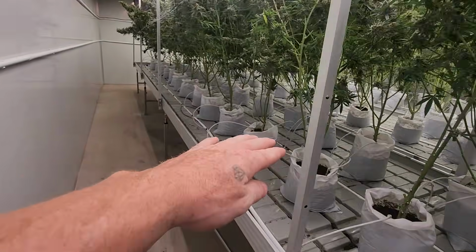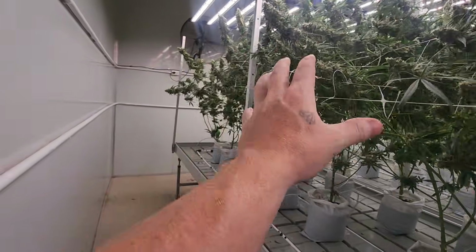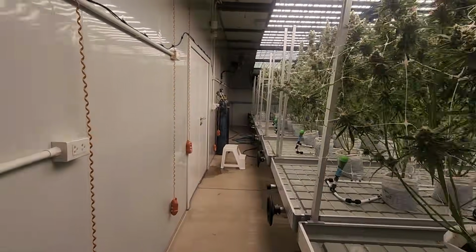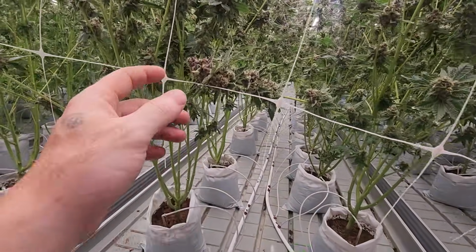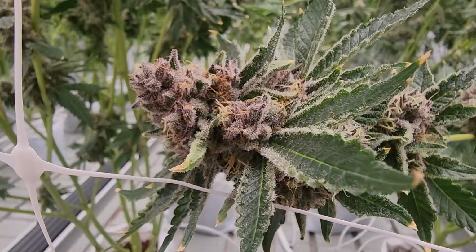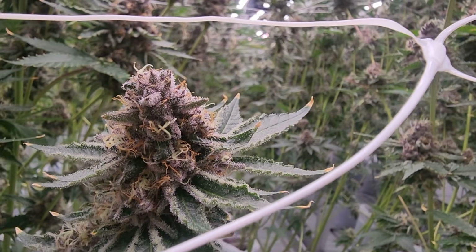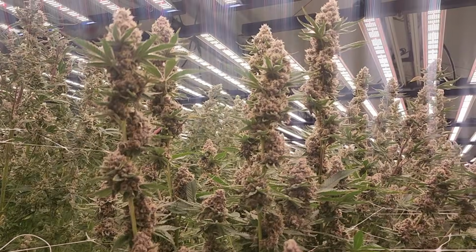We did the same thing, lollipopping underneath, and our defoliation was done a lot later in this room. I think we got it done around day 35, which isn't ideal, but better late than never. Here we have Tropicana cookies, or Tropicana cherry. Super nice buds. Frost factor on there. Nice dense buds stacked all the way to the top.